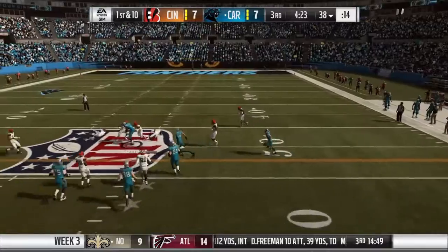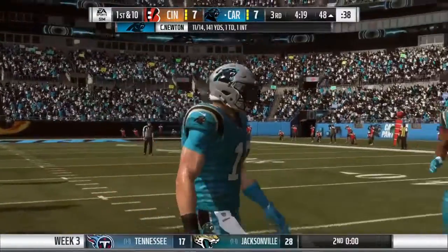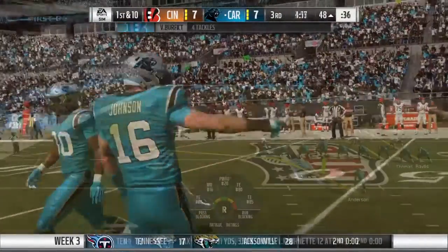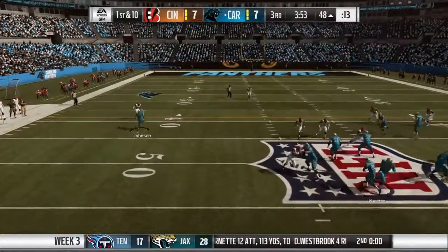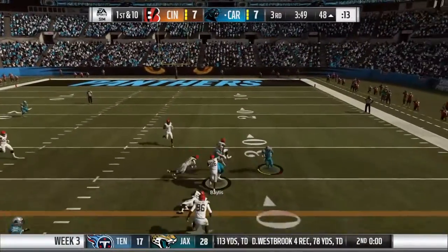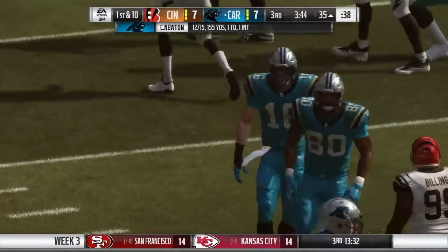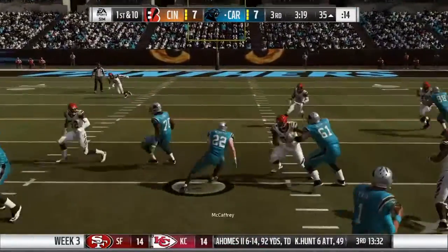Ooh, Devin Funchess with the catch. That was beautiful. Making progress, even though we just got pushed back and it's only 10 yards. Could have been probably like 15. 1st and 10. 48-yard line. Who is that? Bayless. Thank you. Thank you, Skip Bayless. I'm going to call you Skip Bayless from now on.